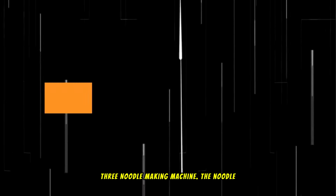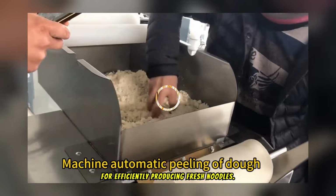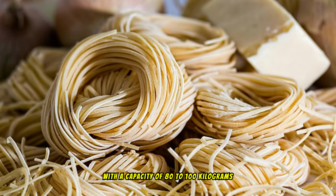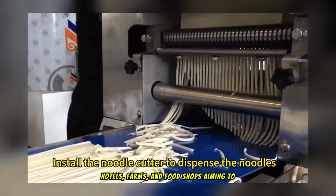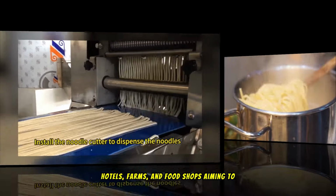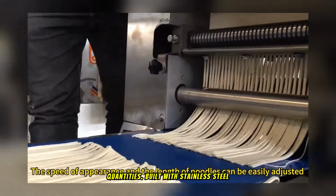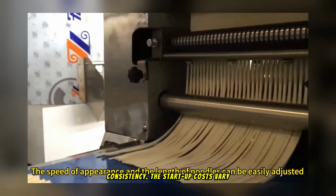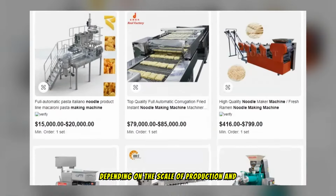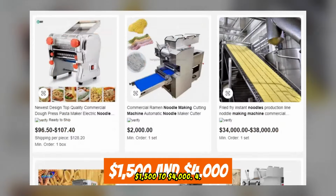3. Noodle Making Machine. The noodle making machine is an automatic solution for efficiently producing fresh noodles. With a capacity of 80 to 100 kilograms per hour, it's ideal for businesses like hotels, farms, and food shops aiming to serve high-quality noodles in large quantities. Built with stainless steel rollers, it offers durability and consistency. The startup costs vary depending on the scale of production and packaging, while the machine is between $1,500 to $4,000.